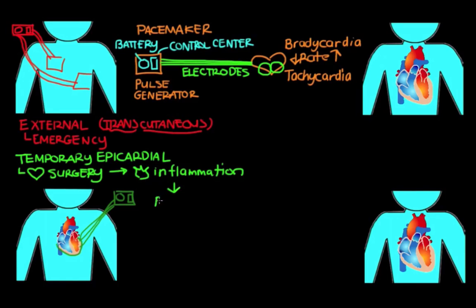So the surgeon, because they might be concerned about the patient having bradycardia, can insert a temporary epicardial pacemaker during surgery. Typically, these temporary epicardial pacers will remain in the heart until several days after the surgery.